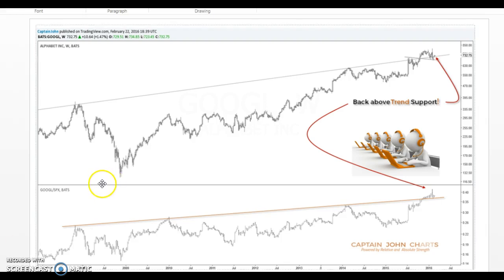Anyway, we're looking at the weekly chart again here, and notice how we had some trend line resistance that we broke out of. We had a pullback. We got back above that resistance. And on the bottom chart, we're looking at Google against the S&P 500. That broke out above resistance. So now we have a relative strength breakout, and we have an absolute breakout as well in price. Right. This would be a buy, and we would clear out if it's in the 675 area, if that bullish scenario changed.